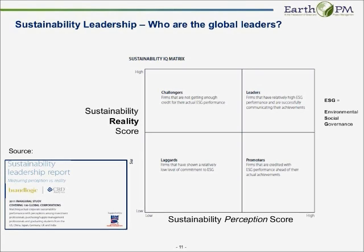So this slide shows a very simple 2x2 matrix. This is what consultants like to do, make 2x2 matrices. And there's a report here that we reference, and we've given you the detailed ways to find this. From 2011, a sustainability leadership report, which compares sustainability reality, what a company has actually done in terms of being sustainable, versus what people think about the company. So it compares sustainability reality with sustainability perception.